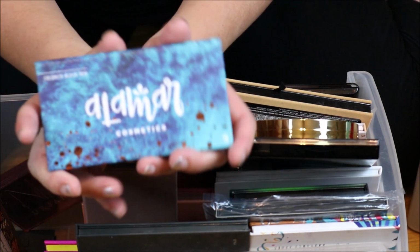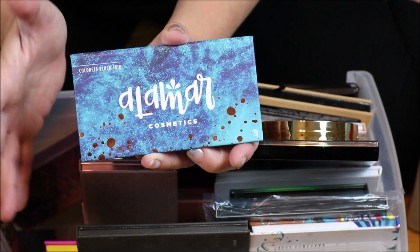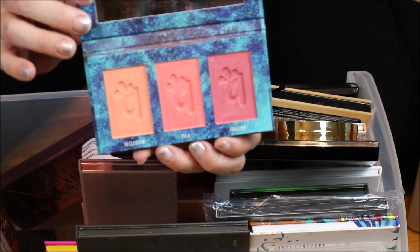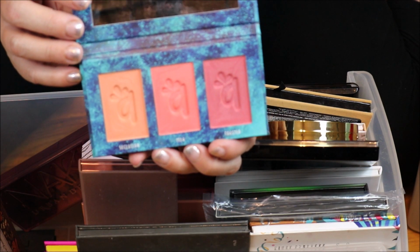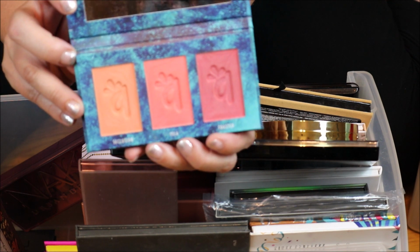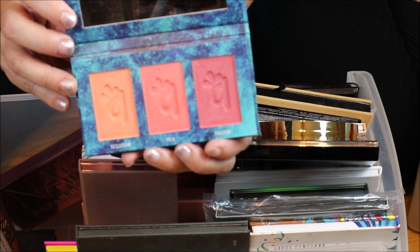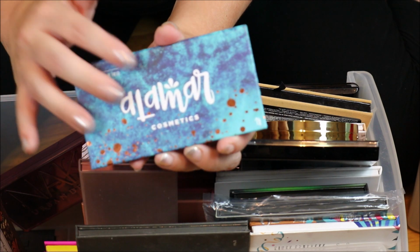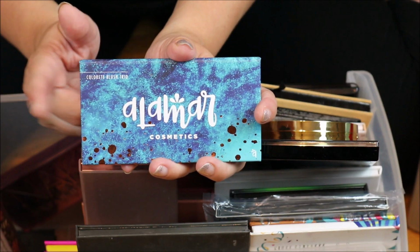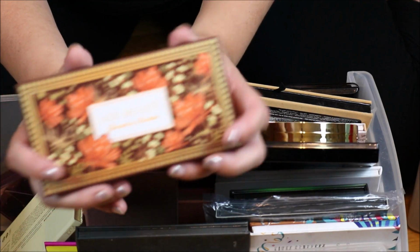Moving along to this cute little palette. Now this is Alamare, I think that's how you say it. It's their little blusher palette. I received this as well in a BoxyCharm box. Actually, there's a lot of palettes here that I got in BoxyCharm. But this is a beautiful little blush palette. There's a peachy shade, a more rosy shade, and a pinky shade in there. Beautiful for all skin types, I think. I really like this brand. I have a few makeup product palettes from this brand, and I've loved every single one of them. I'm definitely keeping them.